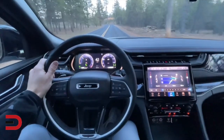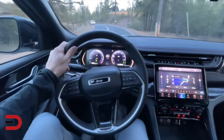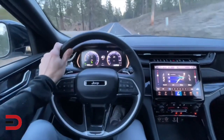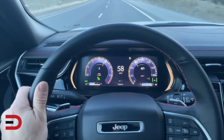Standard on all models is the all-aluminum 3.6-liter Pentastar V6, mated to an 8-speed automatic transmission, good for 293 horses, 260 pound-feet of torque. The V6 can tow up to 6,200 pounds. Fuel economy, 19 city, 26 highway, which is average.